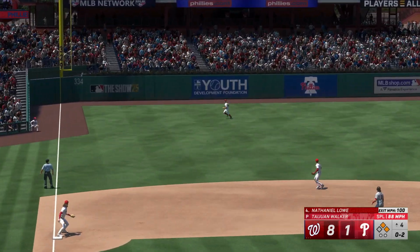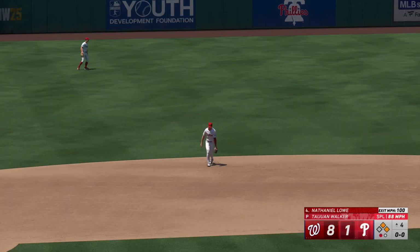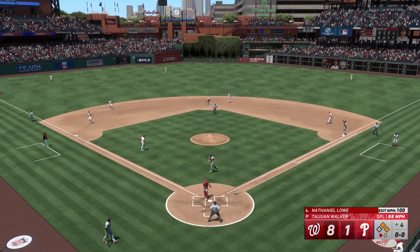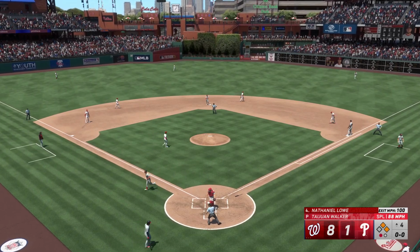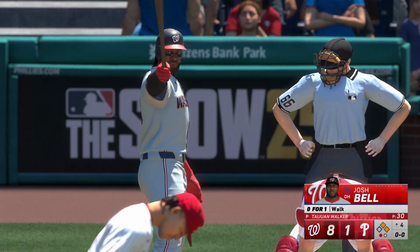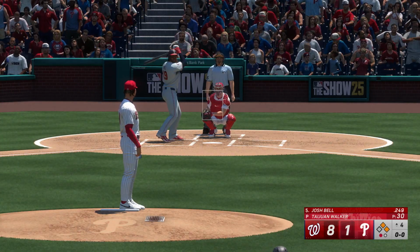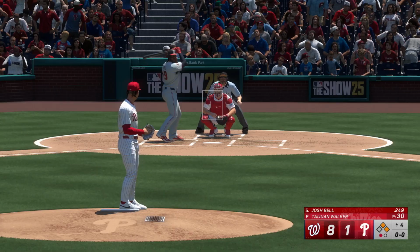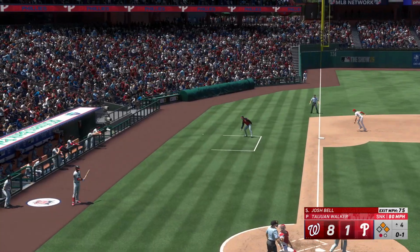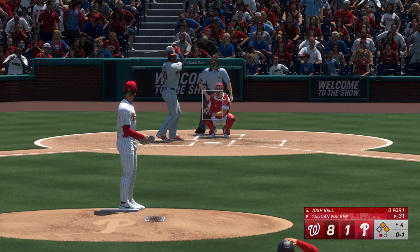That one drilled to left field. Nabs it. 1 away. Here's Josh Bell. Now batting, designated hitter Josh Bell. Foul ball. Runners at first and second with one gone.